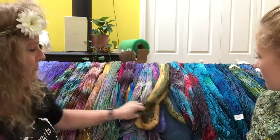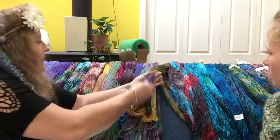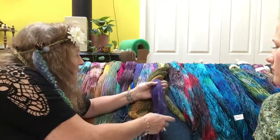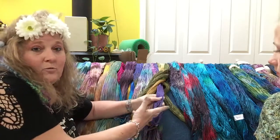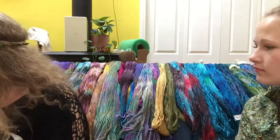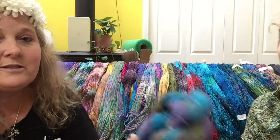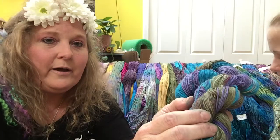And these are some more samples of just colors that we have. This one is a new blue violet, and we're stocking up on this. I don't know if you can tell, there's like hot pink and turquoise and purple all in this one color. And it makes these amazing transformations once you get them all together in one skein. So I've really been playing with this a lot. So this is the verdigris colorway.